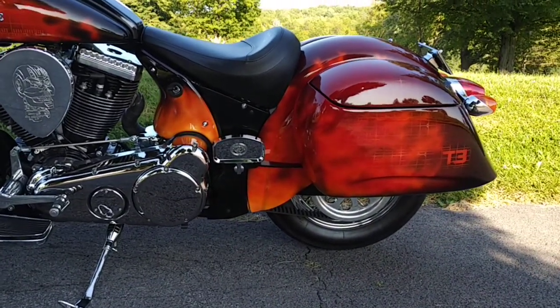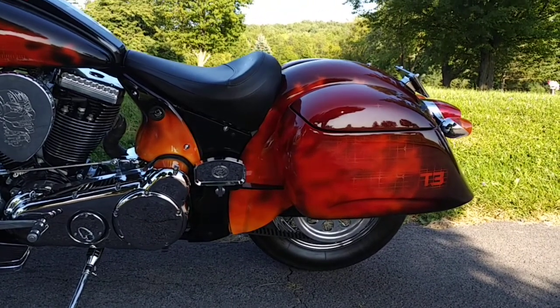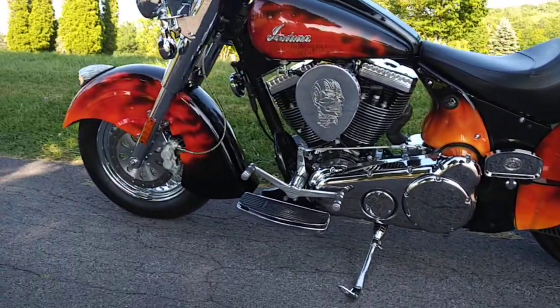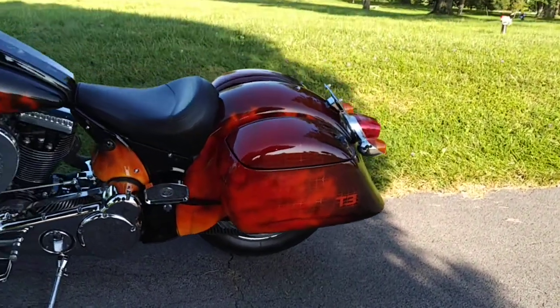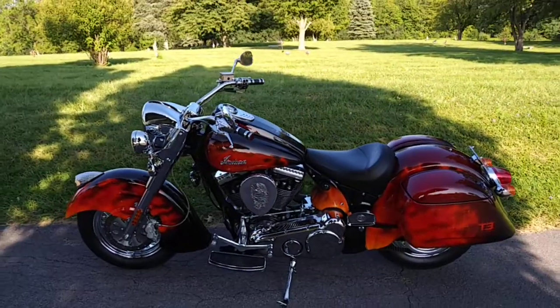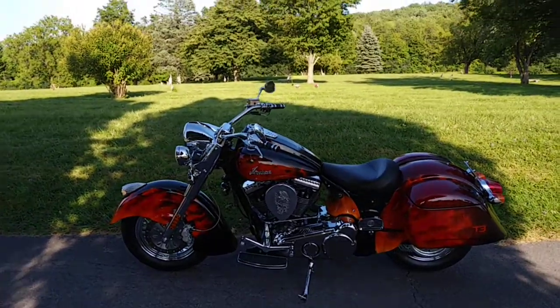It's got mostly red and orange, and probably 20% black, especially like you see down there at the bottom of the fenders and over there. And I'm telling you, if you go look at the photos of all of them, I got the best one, and I got the best story.